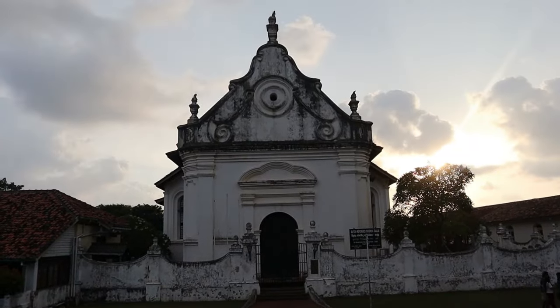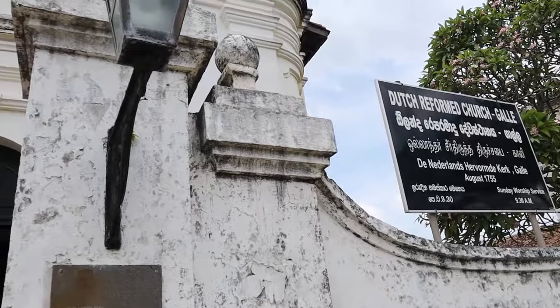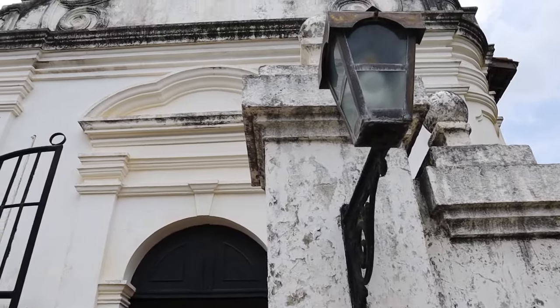Directly across from the church bell is the Galle library, a beautiful little library, open to members only. However, if you want to pay 100 rupees to have a look around, that's the fee to get inside. Well worth looking at. Also on Church Street is the Groote Kerk, or the Dutch Reformed Church. This was built in 1755 and is one of the oldest Protestant churches in the country that is still in use today. Let's go inside and have a look.